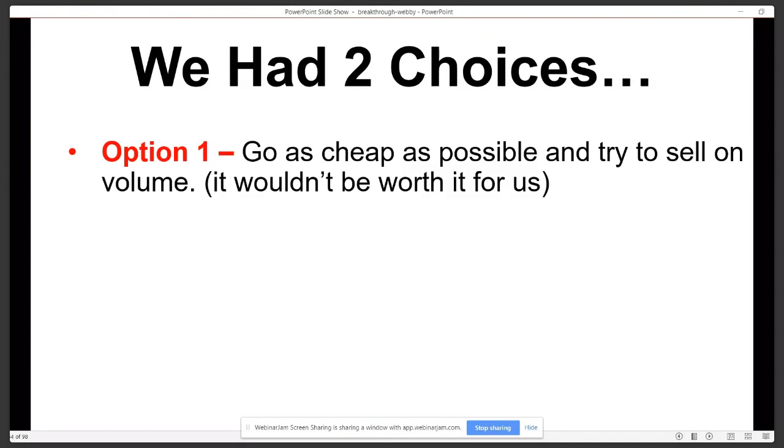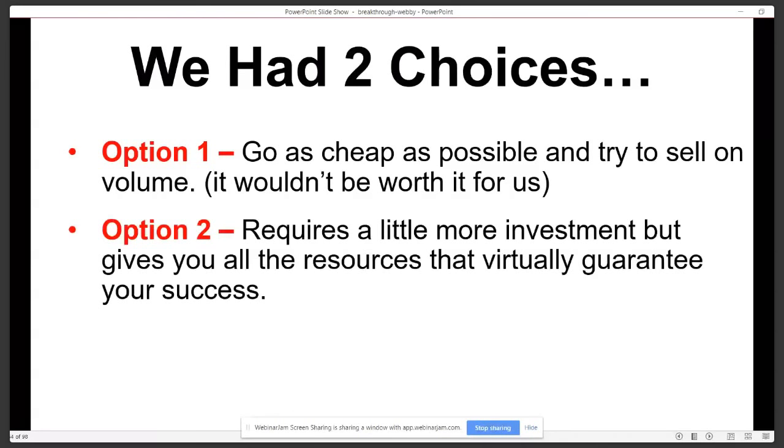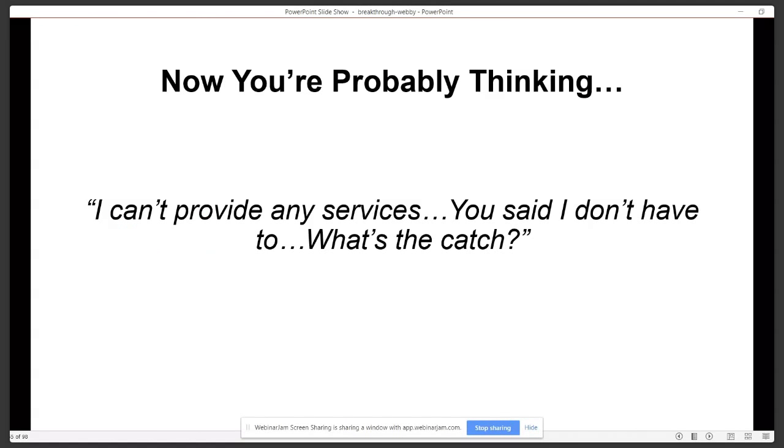So we had 2 choices. We can go as cheap as possible and try to sell it on volume, or option number 2 requires a little bit more investment, but it gives you all the resources that virtually guarantee your success. So you're probably thinking to yourself, I can't provide any services. And you're right. And I promised you before that you're not going to have to provide any services, right?